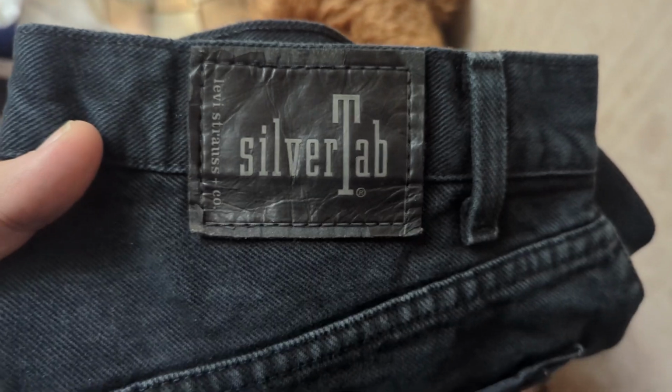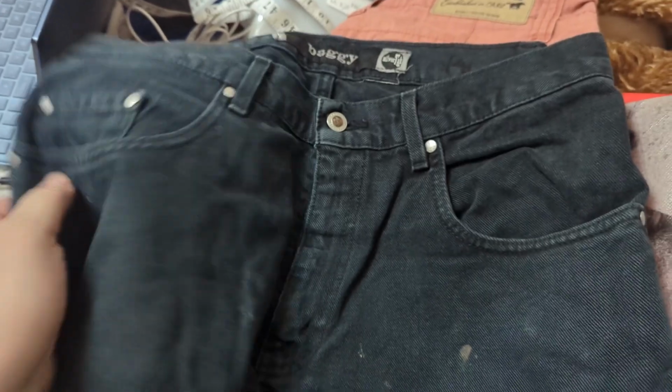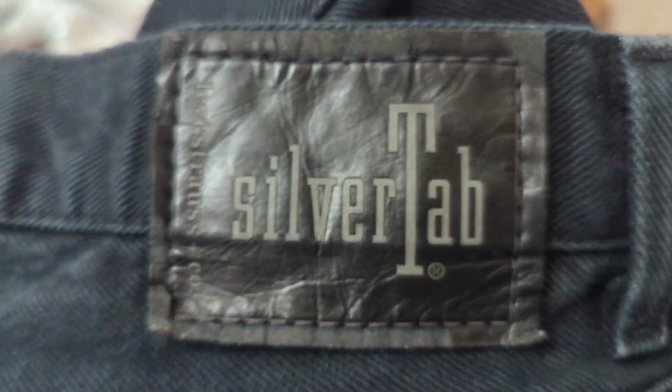I got some silver tab Levi shorts. Bit unusual. I've never seen a silver tab before. They are genuine. It's just they need a bit of a wash. But yeah, a bit unusual. And I got some Mustang shorts, nice clay coloured. Coming up to summer, why not?